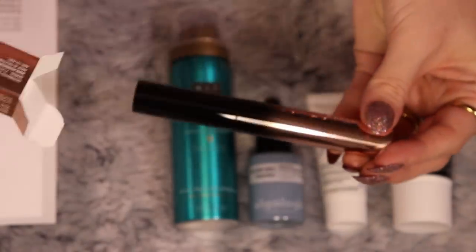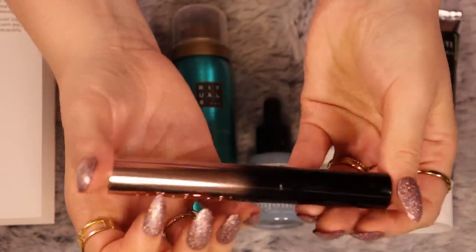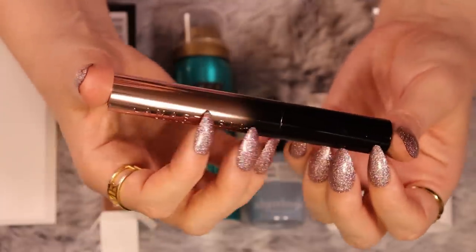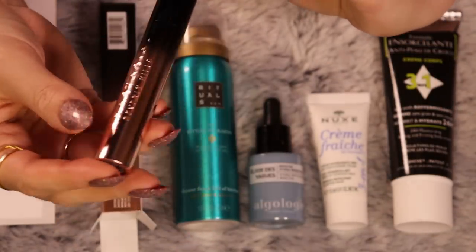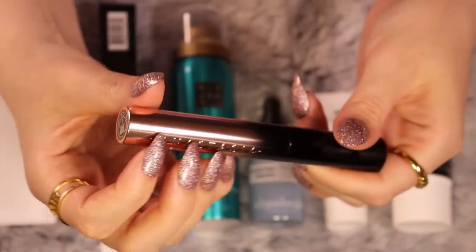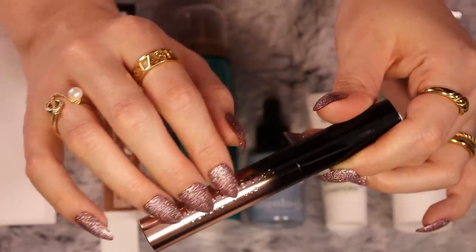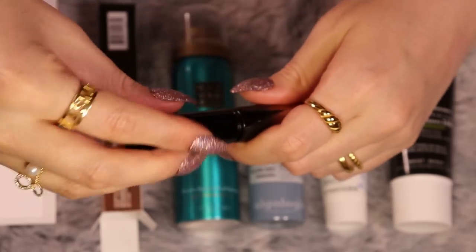I think it's gonna be like the photo. Oh, that's so cute. That is nice. It feels very luxurious, like a rose gold fade into black. And you have the little logo on the top too. Oh, this is lovely. Okay, if I don't like the mascara, it will make a nice gift. A little side gift maybe, for a friend.